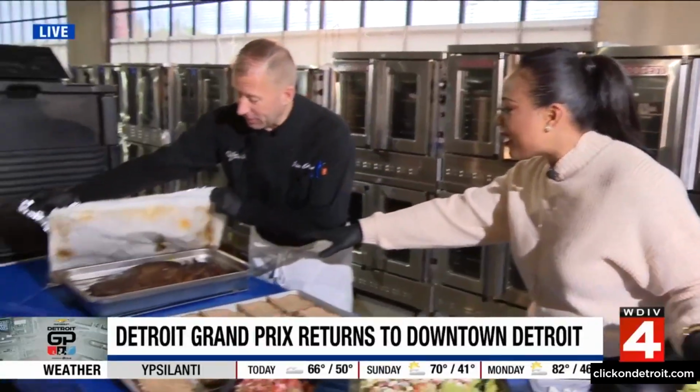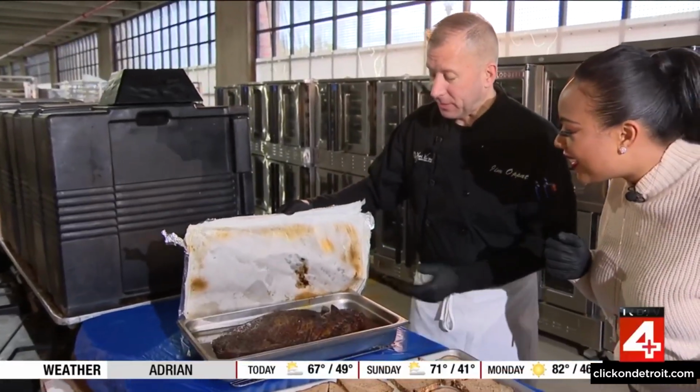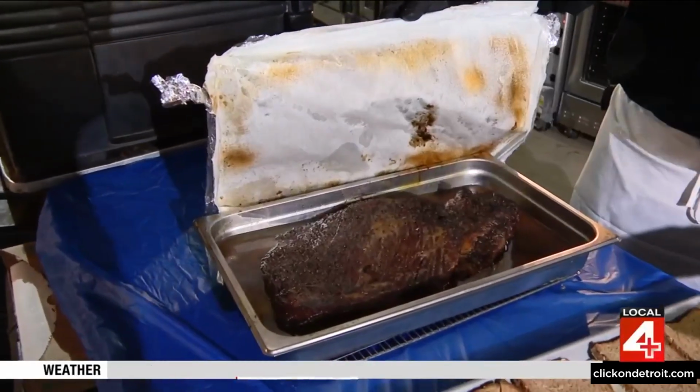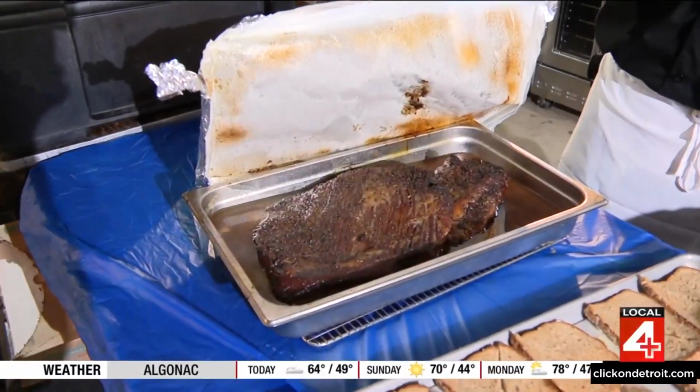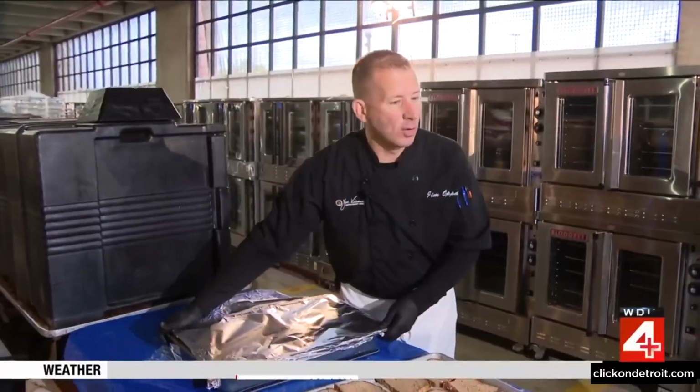What do we have here? Ooh. So what this is going to be part of our lunch today. We've been working around the clock with beef briskets. If you can get the smell off of that. We've got some 24-hour slow smoke braised briskets. It's going to be on the lunch menu today. A little sneak peek for all of our hospitality suite and chalet holders.